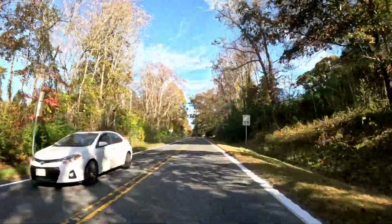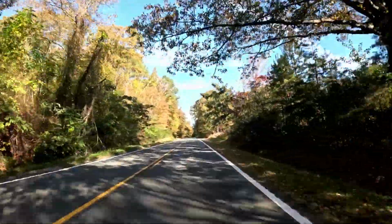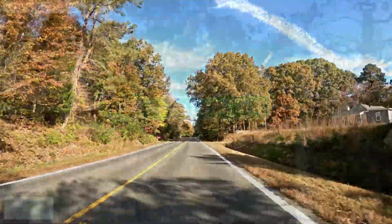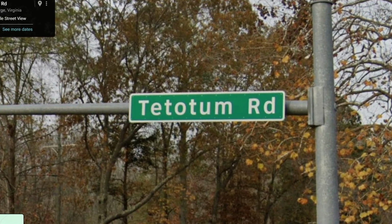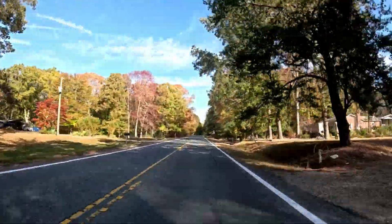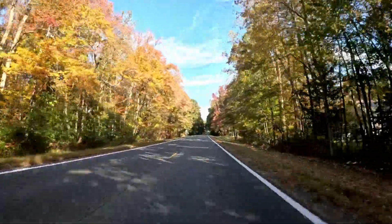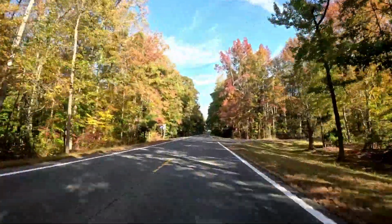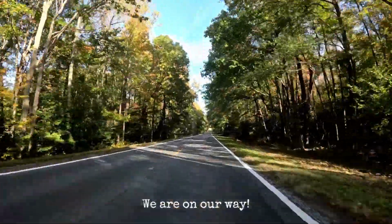Busy little road. Oh, I forgot to mention, the name of this road is Teetotum. That's pretty cool. That's a pretty cool name. Kind of makes you wonder what it might mean. I have to look that one up, I think. Okay, guys. We are on our way.